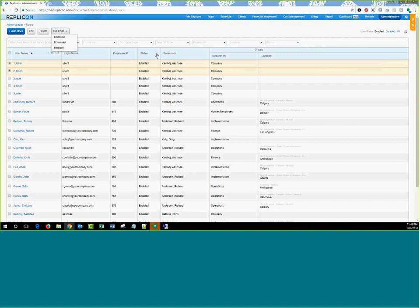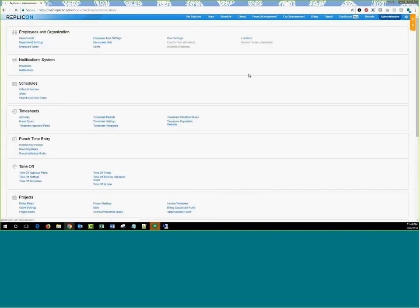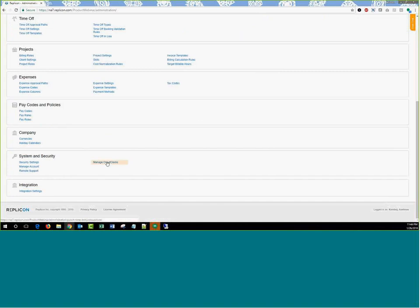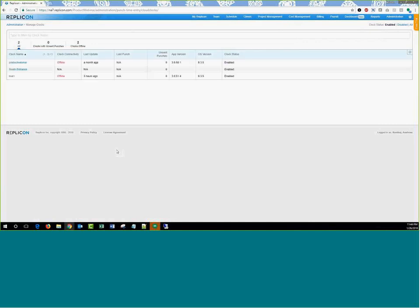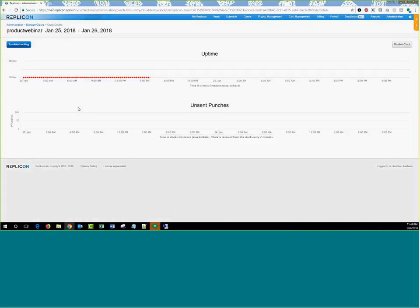Okay, the other thing that you can do as an administrator is manage the clocks that you've configured. That's one of the options available within the Manage Cloud Clock section that you see up here. So I click Manage Cloud Clock. All the clocks that you have configured within the system will be listed out here. You will see the details of which clocks are online and which are offline. If you click within this, you will also see more details on what time it was online or when it was offline, and all of those details will be available to you in this section as well.